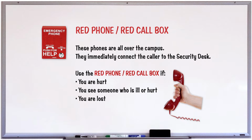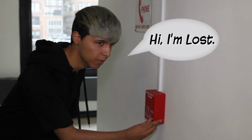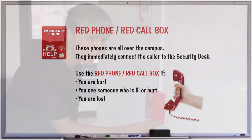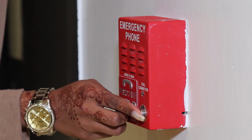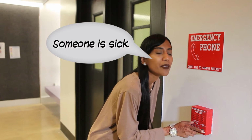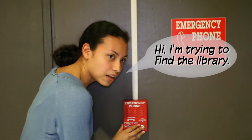As you're walking throughout the campus today, please take note of the red phones or call boxes located throughout the hallways. They immediately connect the caller to the security desk. It's like LoJack, so security knows where you are, even if you don't know where you are. Use the red phones or call boxes if you are ill or hurt, if you see someone who is ill or hurt, or if you're lost.